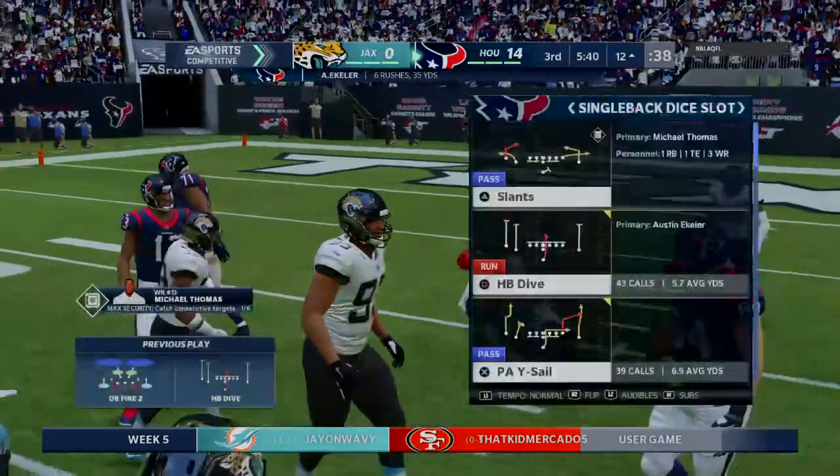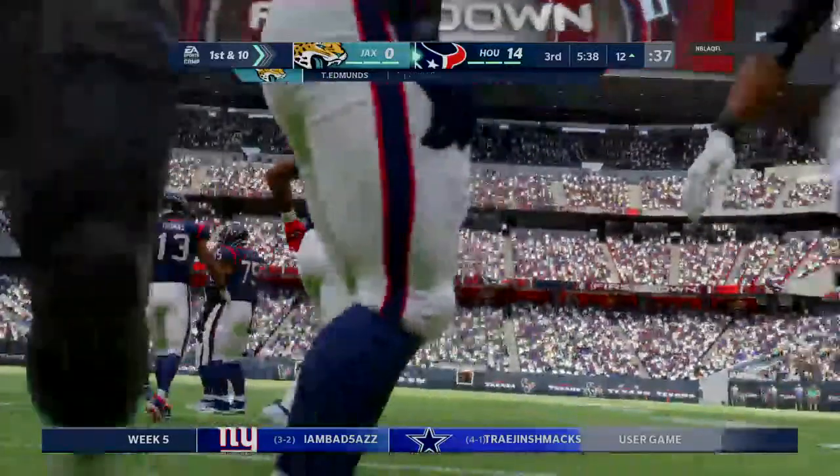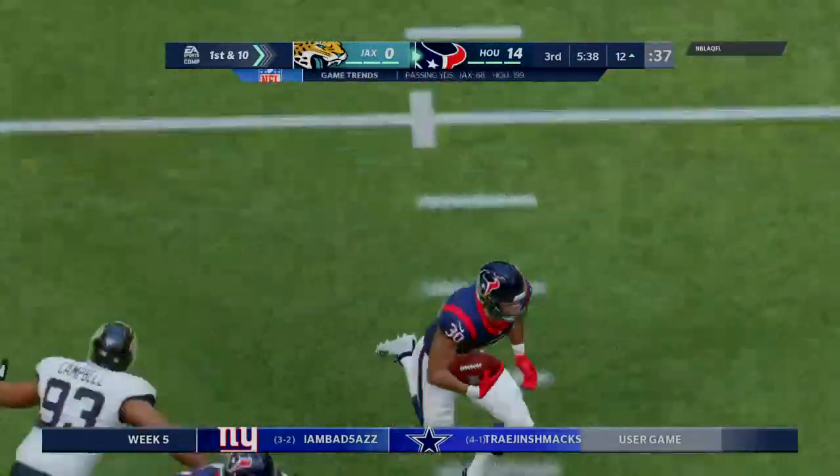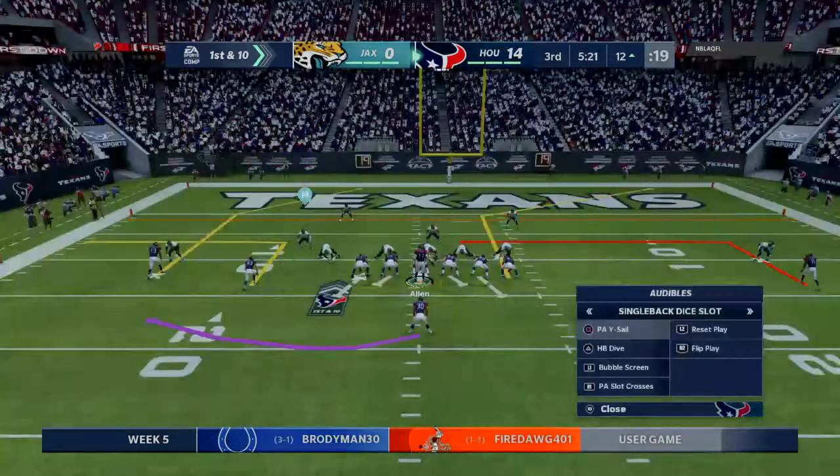I thought the defense, though, might be a little more prepared for that run. Pretty good gain on the ground. 19 yards the pickup there. Move the chains. From down at the 12, it's 1st and 10.